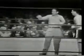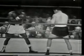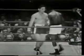Body punching is bound to take effect, and not too long from now, I would feel, the way they've been blasting in there. There's the end of round two.